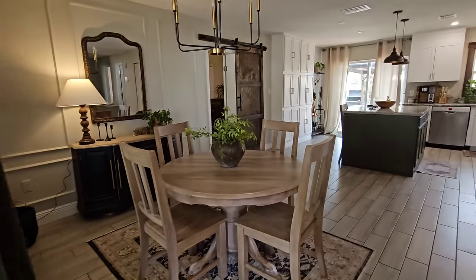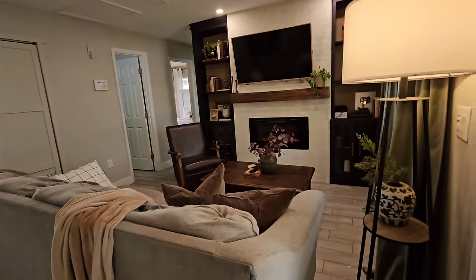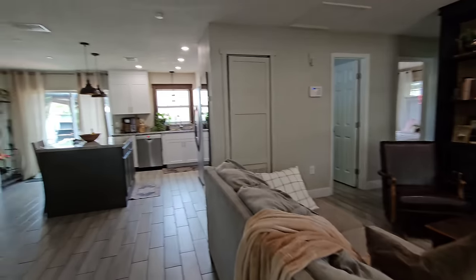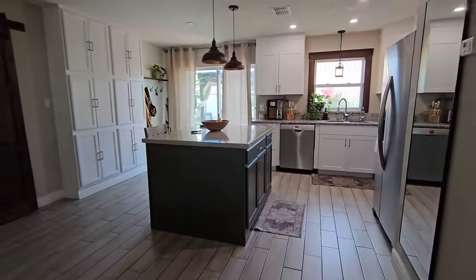Alrighty, welcome to my house. So after walking in the front door, right here on the right, we have the living space. Hold on, sorry, let me lock that back. Straight ahead is the kitchen, and then to the left, we have the dining room. We're gonna go this way, and I'll show you guys from this angle.